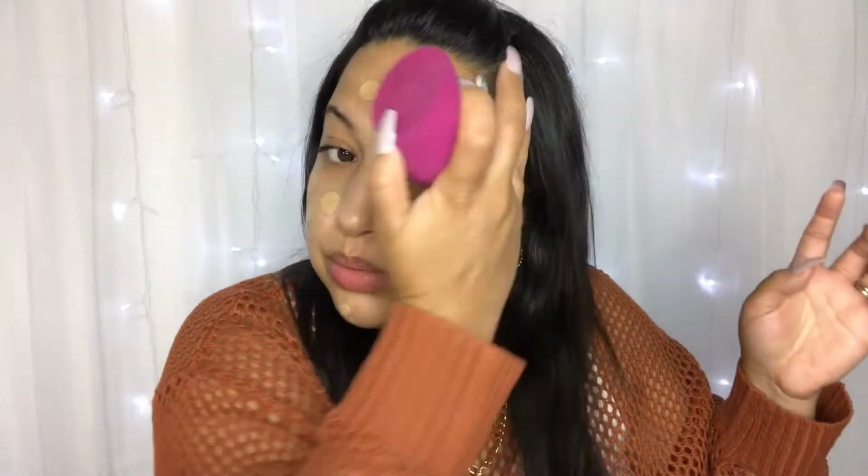For foundation, I'm gonna use the Maybelline, what is this called? Maybelline Make It Last, Stay All Day. No, Make It Last is Milani. Stay All Day, the shade 220 Natural Beige. So I'm just going to dab that all over the face. Blend it out with my Wet n Wild sponge.